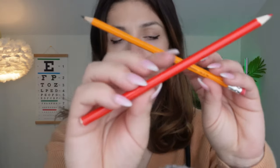So I'm looking at dilation, and how your vision shifts from one object to the other, if you're able to concentrate and keep your eyes focused on one object only. Good. So keep on following the red color. Good.